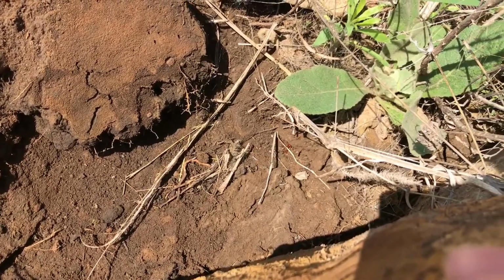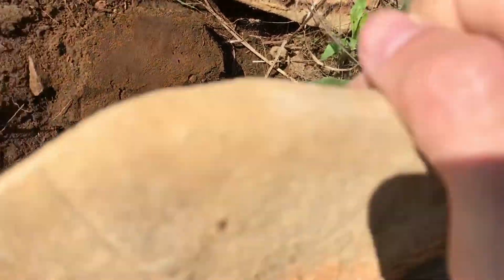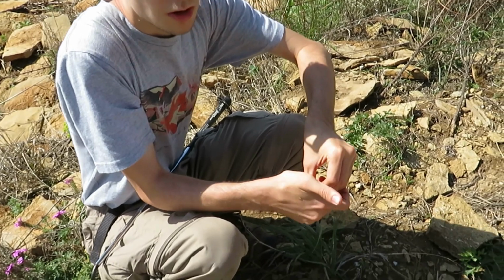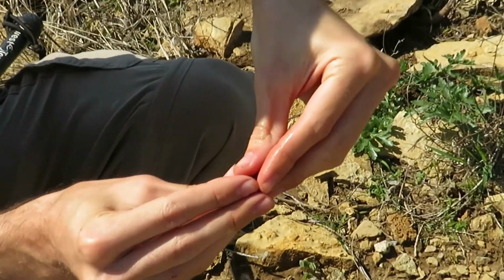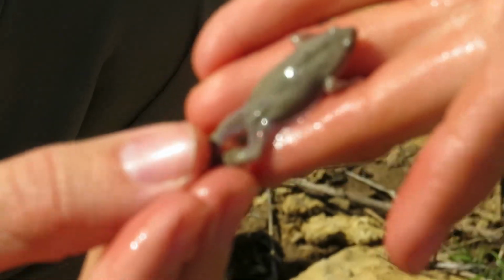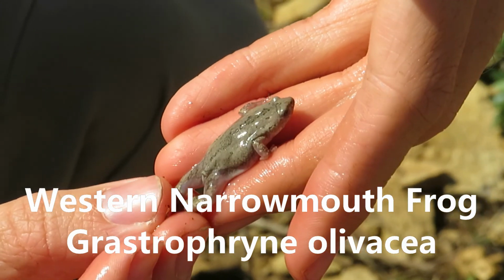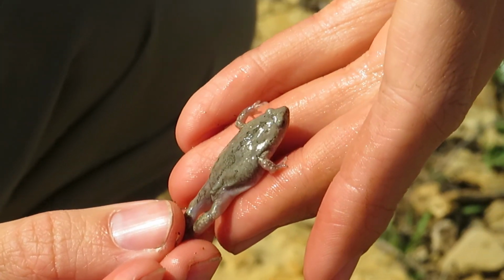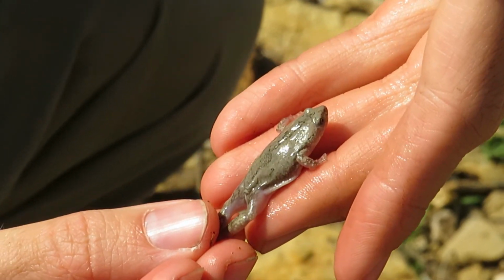Big old vitty centipede going under there. Alright, so this guy is really tiny, so we got to be very careful with him, but we have just found a western narrowmouth toad. Better called a narrowmouth frog though, because they're not actually toads. They're actually pretty common little guys once you get down out into the plains here.